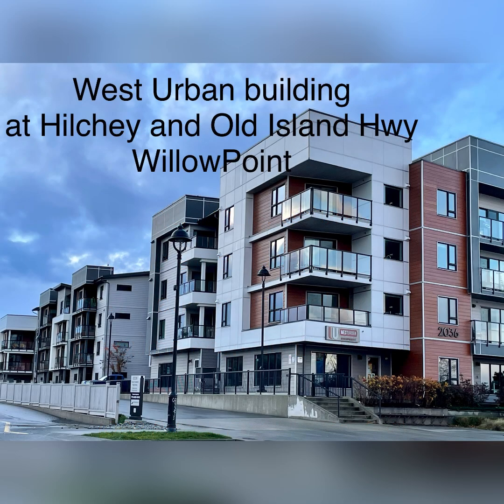health of Sims Creek. To better relate to the scale of the proposed development, next time you drive into Willow Point, take note of West Urban's imposing new building at the corner of Old Island Highway and Hilchey. It also is 4 stories. Now imagine 3 of these crammed in between Alder and Galerno along Sims Creek.